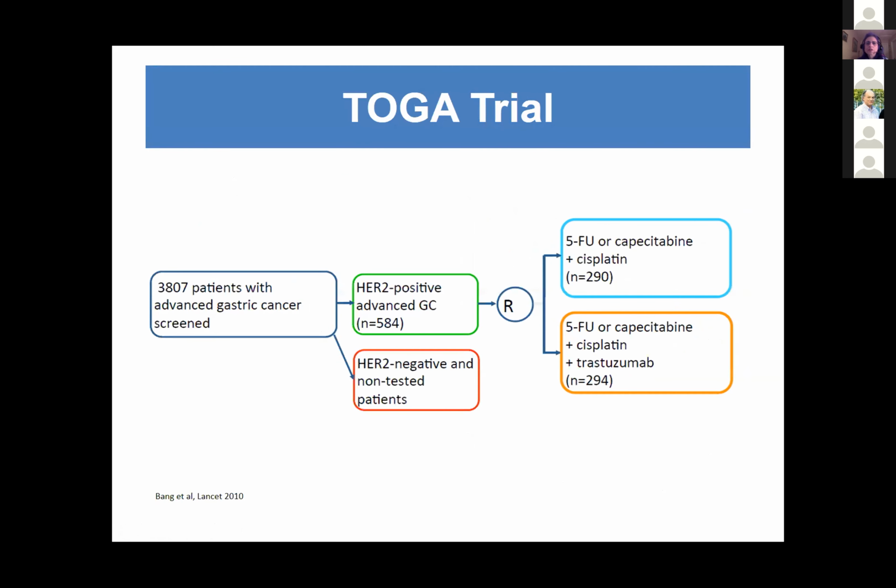So one way of using a predictive biomarker, again, is in the design of a trial. For example, we know that HER2 positive patients respond to trastuzumab. So for instance, the TOGA trial was designed as an enriched trial where almost 4,000 patients with gastric cancer were screened. However, they only elected to treat the positive patients. Those positive patients were randomized to either the standard of care or standard of care plus trastuzumab.